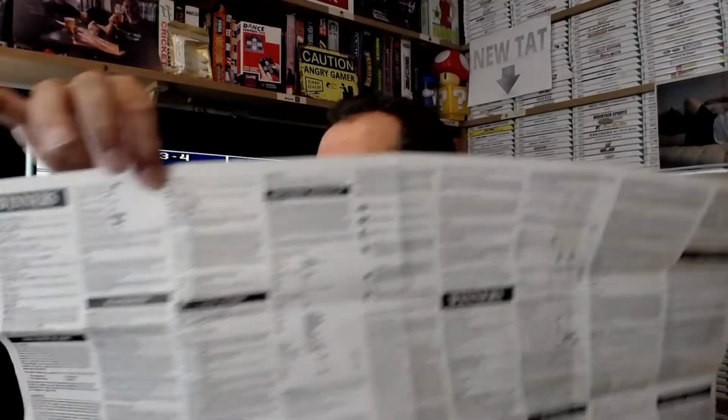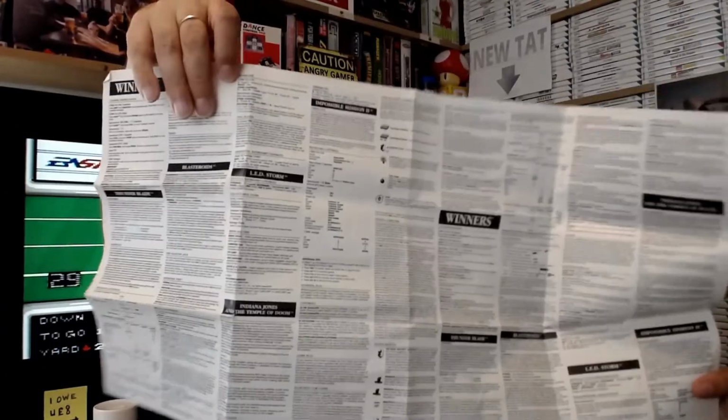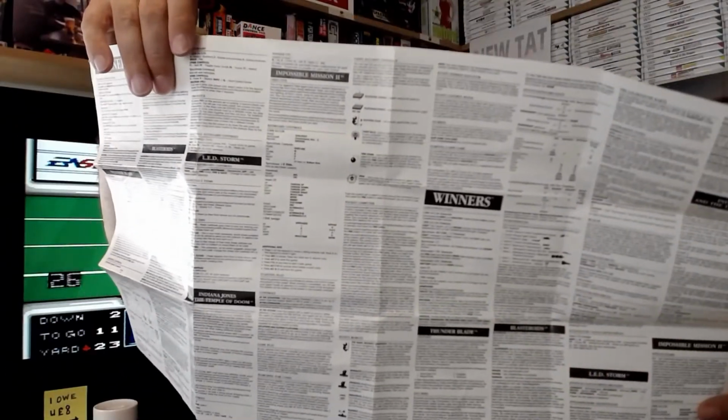There we go. But again, lovely piece of history. Again, it's really good condition. What's different between my copy of Winners and this copy is that my copy doesn't have the right instructions. Even though I did open the box up and check it had instructions, I've got the wrong ones. So hurrah, I've now got a copy of the right instructions. And again, they're all there in different languages.